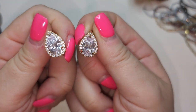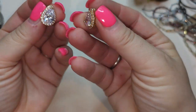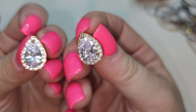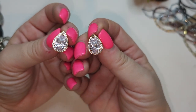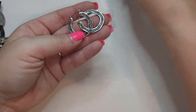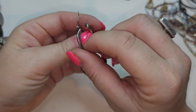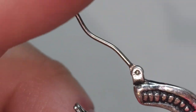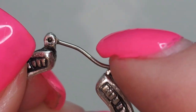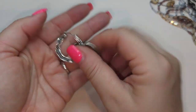A pair of gold tone and crystal earrings, very good condition, very pretty. A pair of silver tone earrings. They're not magnetic, but I don't see anything like a 925 stamp. Yeah, most likely silver tone, kind of wavy hoops.